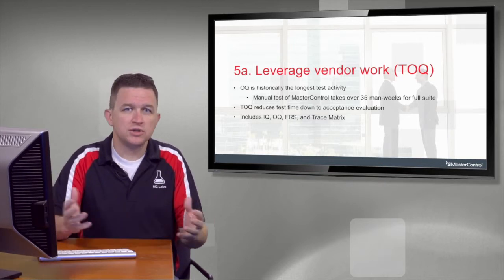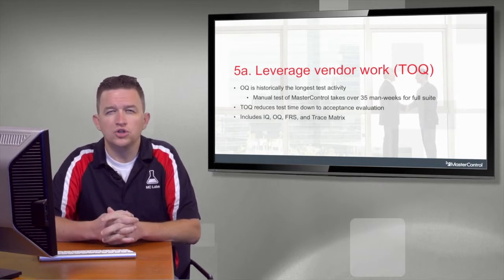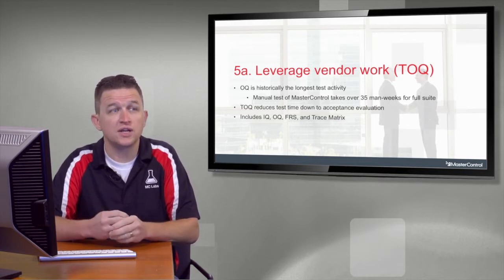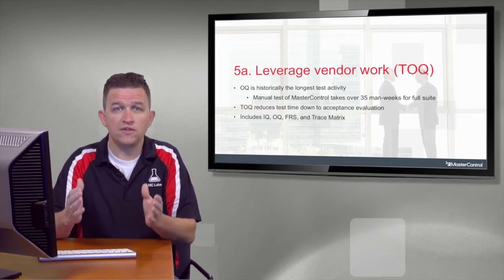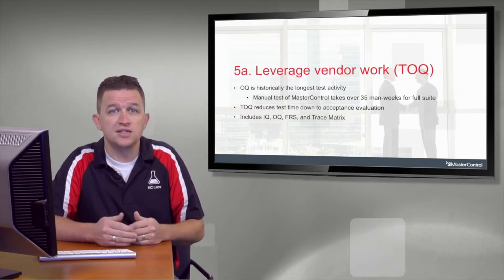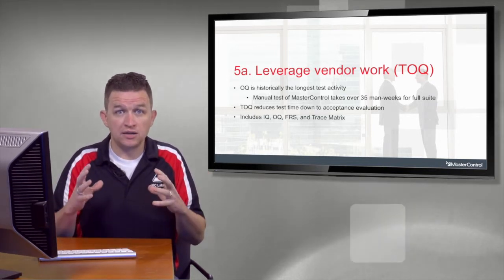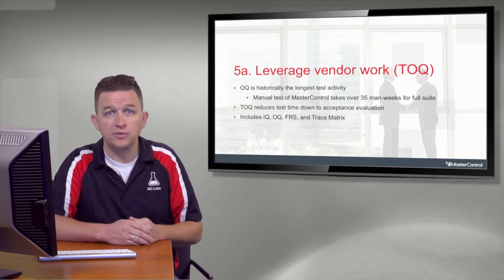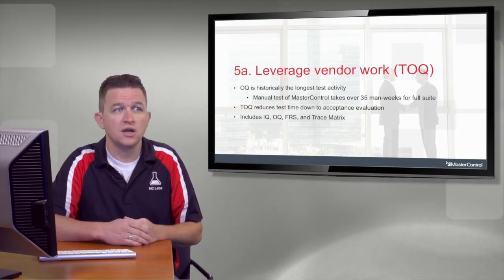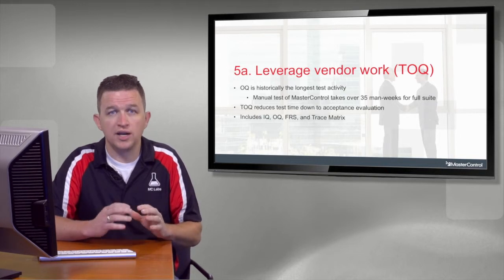Number 5, leveraging vendor work. I've actually split this into 2 sections. 5A is about the TOQ. Traditionally, the operational qualification or the OQ portion of validation has been the longest test activity in any implementation. I know here at MasterControl, we validate our software before we release it. That effort takes us at least 35 man-weeks for the full suite validation. It takes a lot of time, a lot of resources, a lot of coordination. What we do is we package that validation effort into what we call a TOQ, or a transfer OQ. And then we offer that to customers who can then adopt that documentation for their own validation records. TOQ significantly reduces our customers' test time and boils it down to just evaluating it and accepting it.